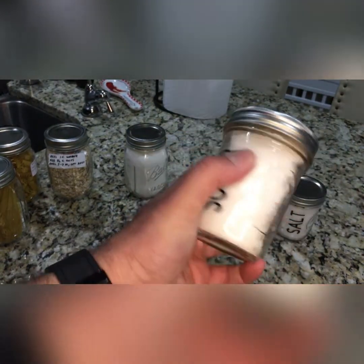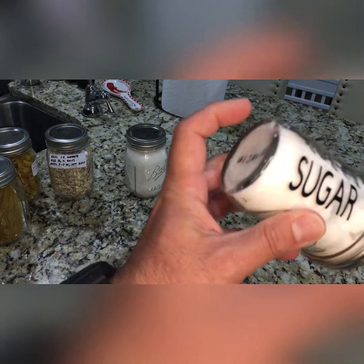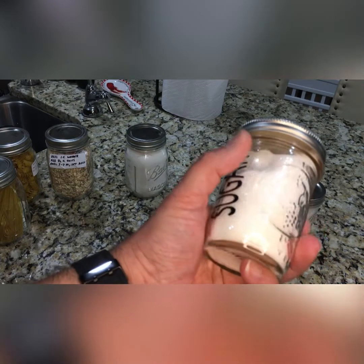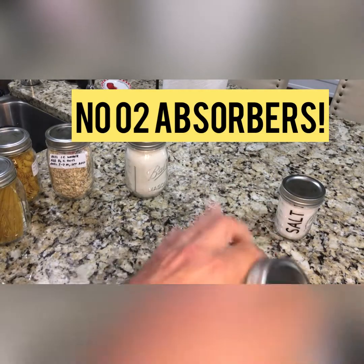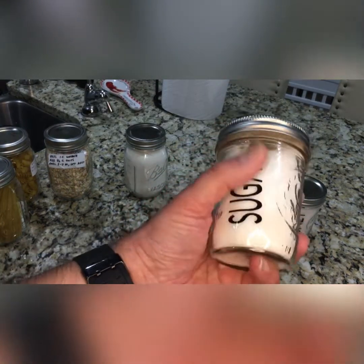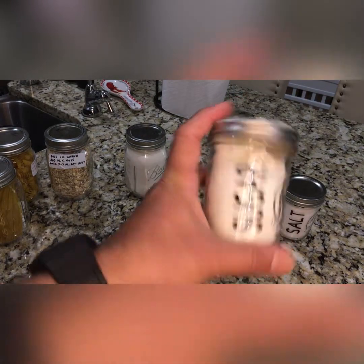Now sugar, you just want to inspect it every now and then. You make sure you don't get critters in it. It should be pretty self-sufficient. One thing, do not put an O2 absorber in this. Salt doesn't need it, but if you put an O2 absorber in sugar, you will get a block of sugar. It will harden and you will not get it out.